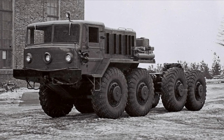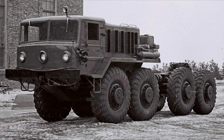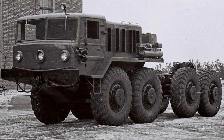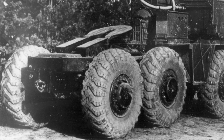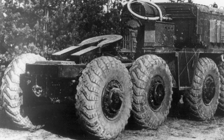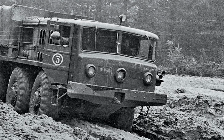MAZ 535 is the first Soviet heavy four-axle, eight-wheel drive vehicle, which laid the foundation for most of the multi-axle vehicles that followed it and special chassis with increased carrying capacity. The first two prototypes were assembled in 1956.